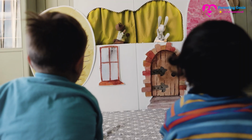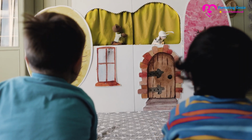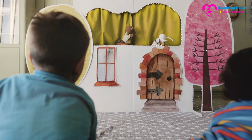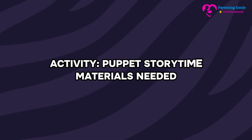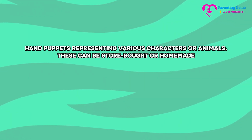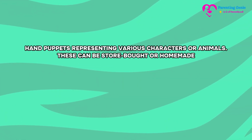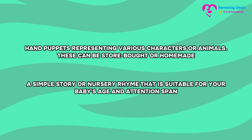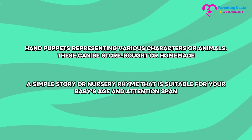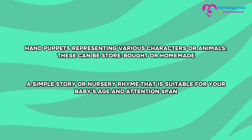Let's explore how you can create a magical puppet storytime experience for your baby. Activity: Puppet Storytime. Materials needed: hand puppets representing various characters or animals. These can be store-bought or homemade. A simple story or nursery rhyme that is suitable for your baby's age and attention span.